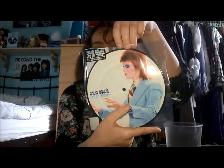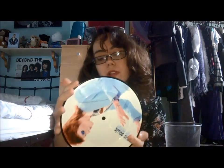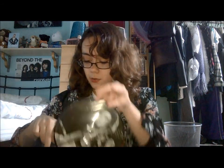45s. Picture discs. Woo! Life on Mars. Well, that's playing right now. How appropriate. As beautiful as this is, it fizzles a little bit. You hear that kind of noise when it gets about here. But apart from that, it plays wonderfully. But the thing about picture discs is they're kind of to be looked at. You can play them like I play them, but they're more there to be looked at.